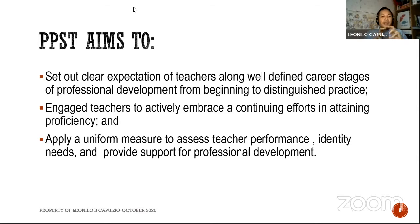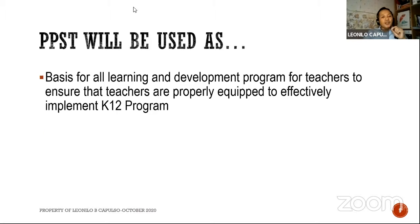And one of the main reasons that came out is the importance of professional development for teachers and researchers. It will be used as the basis of the learning and development program for teachers. So because of PPST, it will be easier for the department, the central office, and higher education institutions to assess and eventually to determine what development programs are needed by teachers.